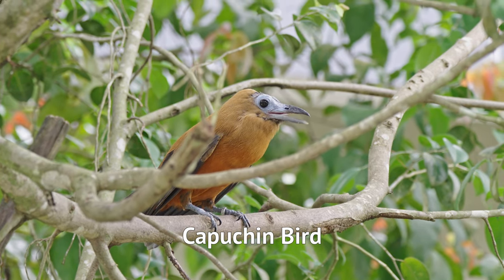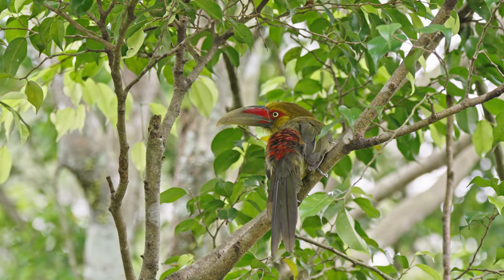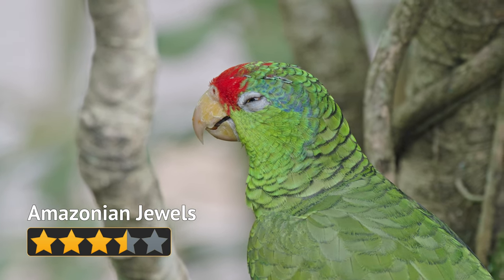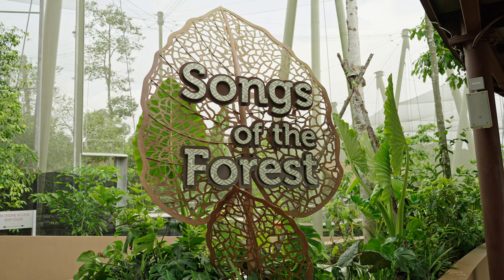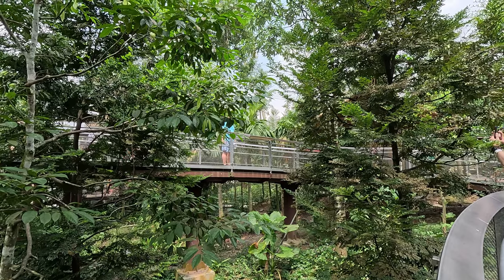While it's got unique birds, I feel that the birds here are lacking the energy to make this place feel welcoming. So it's a 3.5 out of 5. Follow the boardwalks, which will bring you to the Songs of the Forest. This area houses songbirds renowned for their melody. Come, have a listen.